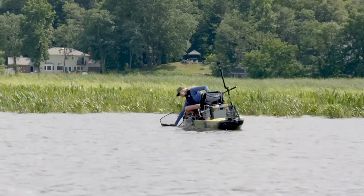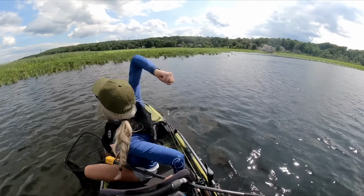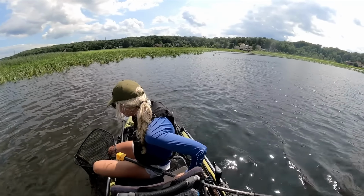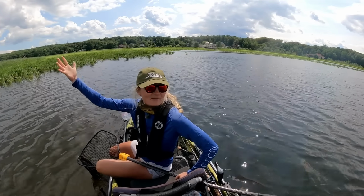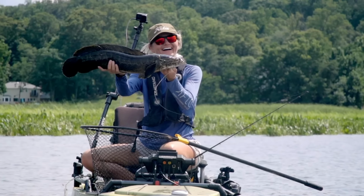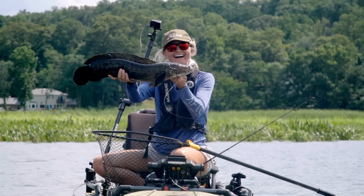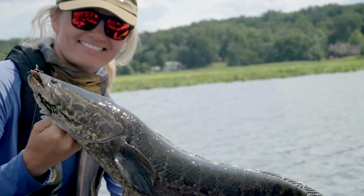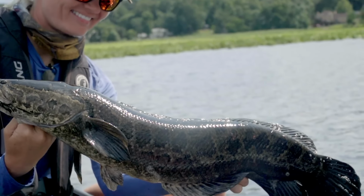Jackhammer's caught. Get in the net, get in the net. Yes! Yes! Yes! Woo! I can't even believe that just happened. Sometimes snakeheading is easy. Today, it was more like muskie fishing. It took about 10,000 casts. So, I certainly know just how good Kristine feels after working so hard.